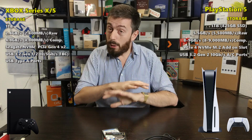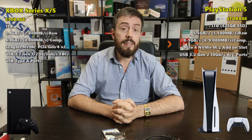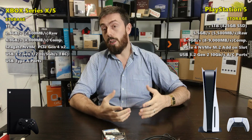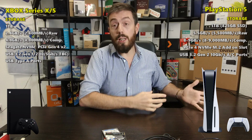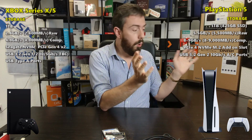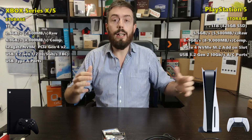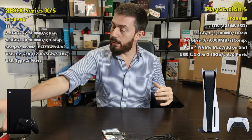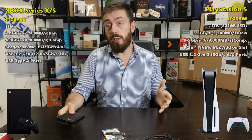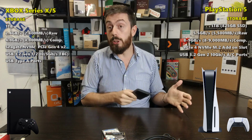So that leads us into our last section, a lot shorter. This is about external storage, because both of these systems have got USB storage, which allow you to connect a drive to your older console generation and download to that drive all of your games for PS4 and Xbox One. It allows you to bung games on that USB drive, bring the drive over, connect it to your PS5 or Xbox respectively, and then play those older generation games.